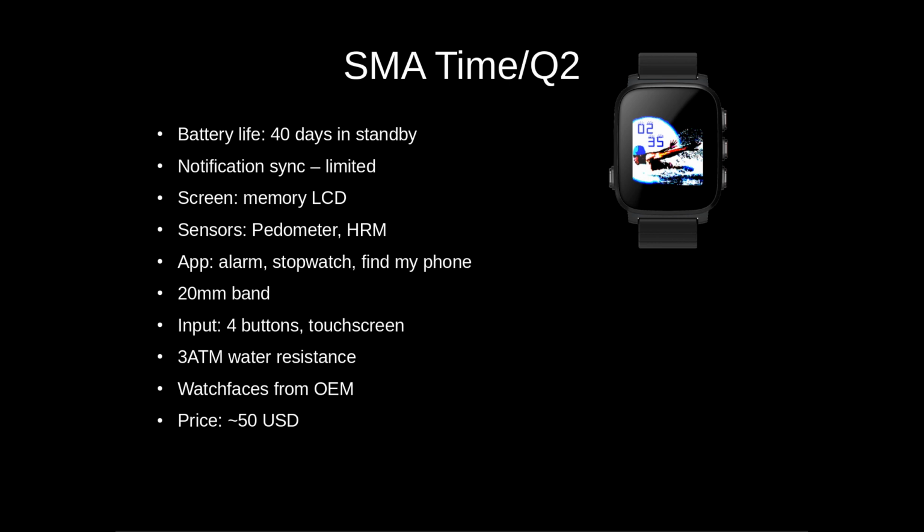The screen is memory LCD, so like Pebble's, but this is lower resolution. Sensors are pedometer and the heartbeat monitor. The apps that are inside the watch are alarm, stopwatch, find my phone, as well as weather and some fitness apps. 20mm band, so Pebble bands will not be compatible.